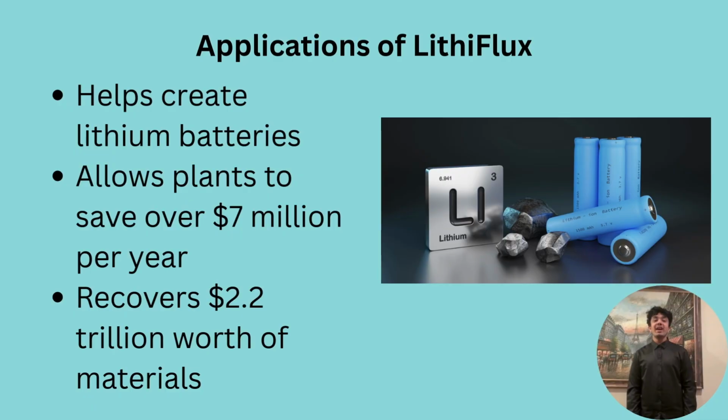LithiFlux helps create lithium batteries by providing the essential lithium. It allows desalination plants to save over $7 million per year, and it recovers $2.2 trillion of waste materials that we would have never had access to. And so, as we drive full speed towards a battery-oriented future, LithiFlux will be there to save our environment one battery at a time.